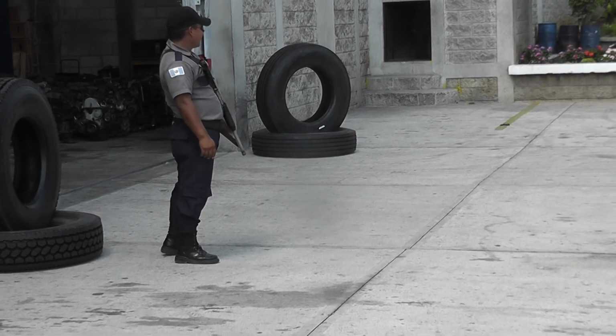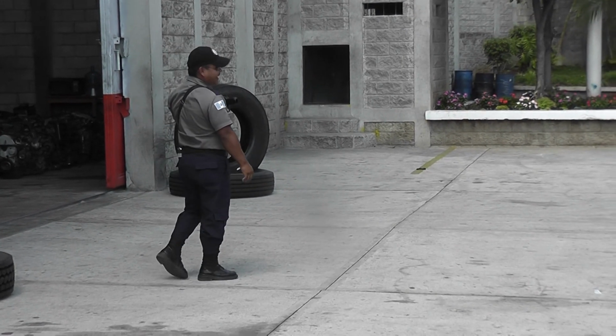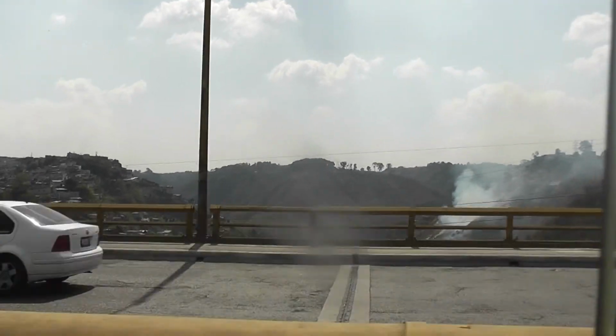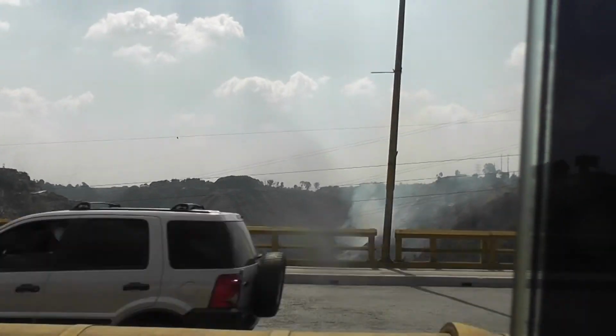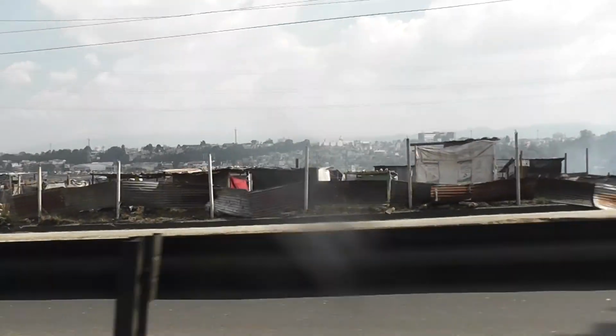There's a guy with a massive gun here. A guy in this tyre store, engines, spare engines. Oh, we've got it. He's banging away down this road through Guatemala City here. This is obviously a very poor area. Tin sheets everywhere.